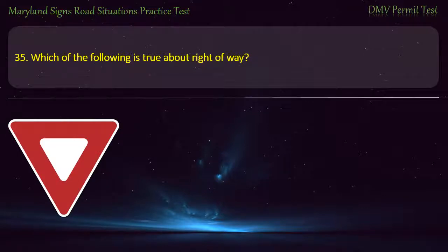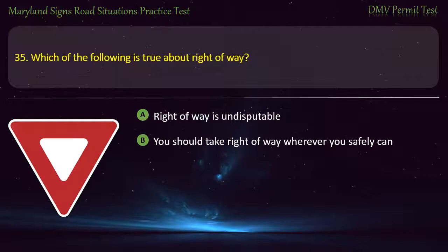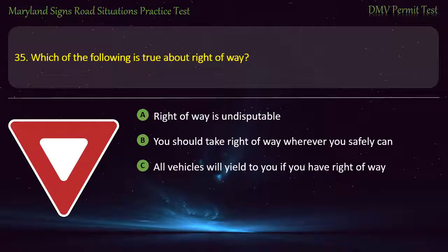Question 35. Which of the following is true about right-of-way? Right-of-way is undisputable. You should take right-of-way wherever you safely can. All vehicles will yield to you if you have right-of-way. Right-of-way is to be given, not taken. Answer. Right-of-way is to be given, not taken.